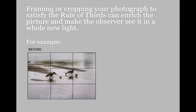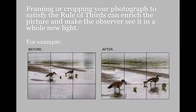Framing or cropping your photograph to satisfy the rule of thirds can enrich the picture and make the observer see it in a whole new light. For example, this is the picture before. Everything's pretty symmetrical and centered. There's not much to the picture, not very eye-catching. And this is after, and this is just a much more satisfying picture, much better.